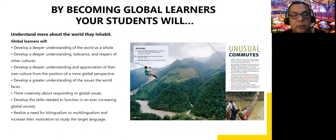They develop the skills needed to function in an ever-increasing global society and realize a need for bilingualism or even multilingualism and increase their motivation to study the target language, in this case, English, as the true global language of our times. So all of these are true benefits of teaching through content to help your students to become global learners. And it's only logical to do this because we're teaching the most global language of our times, which is English, right?